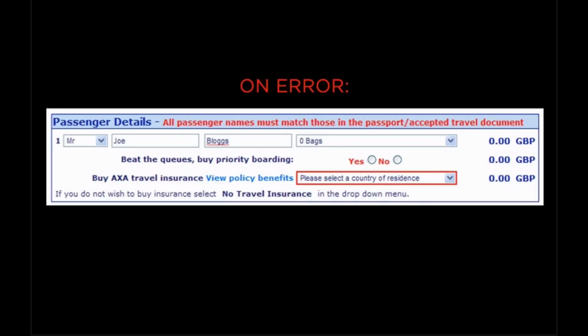What happens if you don't fill in that drop-down box at all? Let's have a look. If you skip it and you get to an error condition when you try and submit the form, instead of highlighting buy AXA travel insurance or highlighting the text below, all they do is highlight just this box here, right? Because they want as many people as possible to focus in on just that question because it sounds innocuous and they'll end up buying stuff that they didn't mean to.